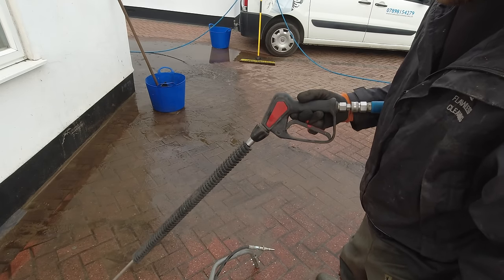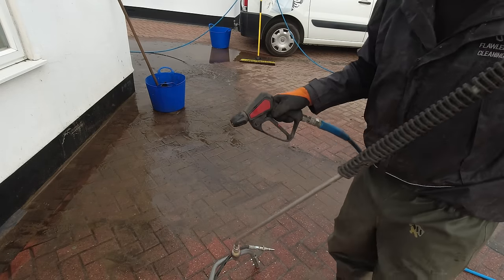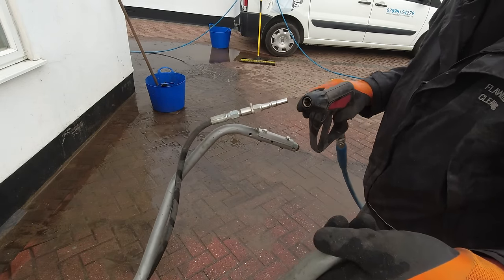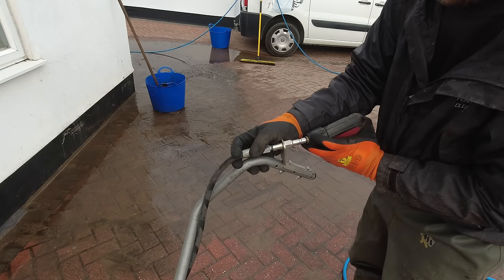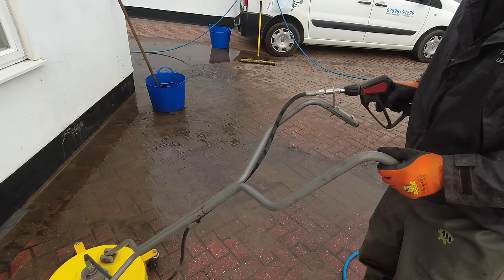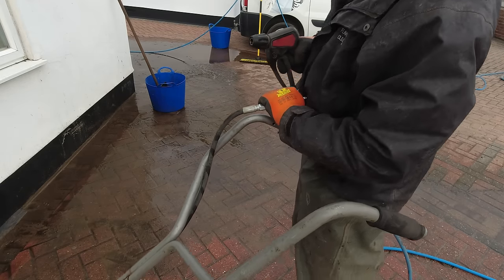Alright, so I've just got my turbo attached here. As soon as I take it back, take it off. I've now fitted this to my fat surface cleaner. Spigot connection, you just pull it back, push it on. Wouldn't actually do it like this, but yeah. And you're away. As you want, come off, straight back to the turbo or adjust the lance.